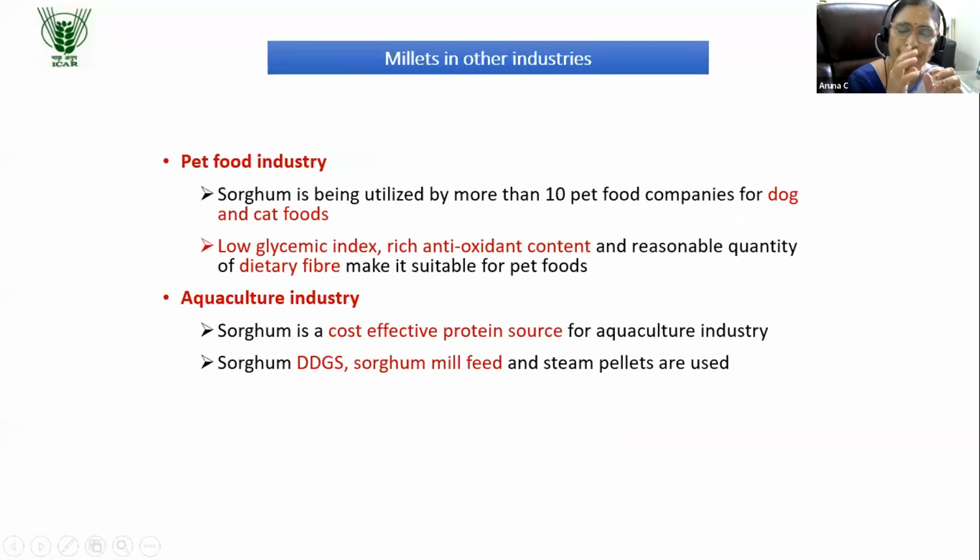Besides the poultry and animal feed industry, there are reports that millets and sorghum can be used in the pet food industry and also the aquaculture industry. Many pet food companies, for both dog and cat foods, are now using sorghum in their feed formulations. The main reasons are the low glycemic index, rich antioxidant content, and a reasonable level of dietary fiber, which make it suitable for that industry. In aquaculture, it is a very cost-effective protein source. And DDGS, a byproduct of starch and ethanol, is a very good feed for aquaculture.